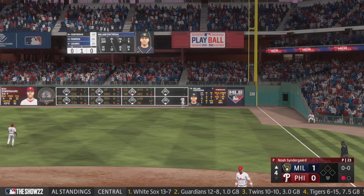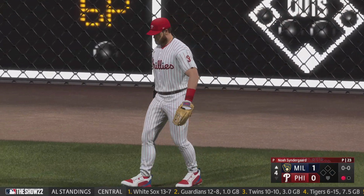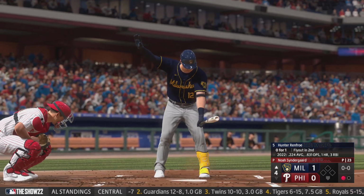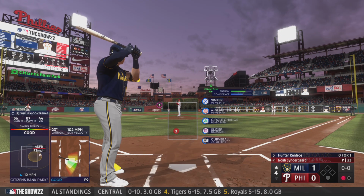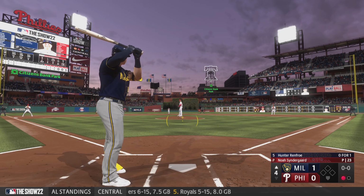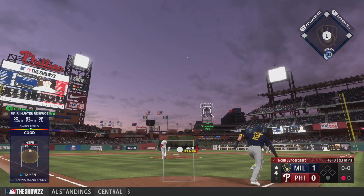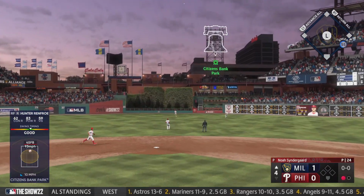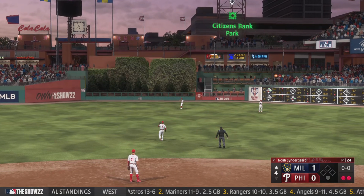Well, I think the wind ended up being a factor right there. It's whipping in from right field right now. So otherwise, I think that ball's out of here. Now it's Hunter Renfroe. Out there to center. Marsh settles under this one. Pulls it in, two away.